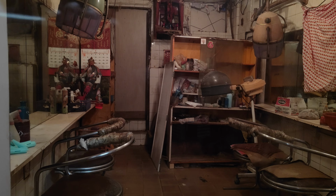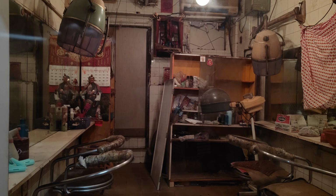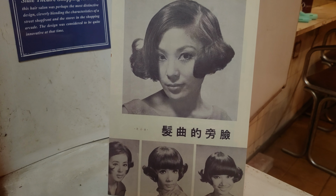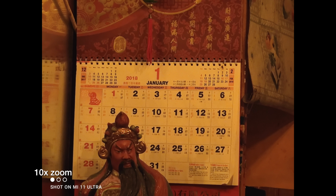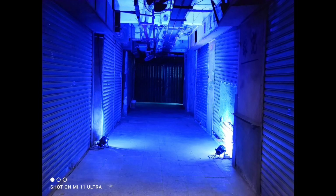This hairdresser, it's just incredible, guys. Left in a moment in time, and they have preserved this for now with the original seating, the original artwork, and with the Mi 11 Ultra you can see how recently this hairdresser was still in business. January 2018. Seriously, guys, it's incredible. And looking at this darker hallway here, I just love the mood lighting, and it was all highlighted so well with the Mi 11 Ultra.